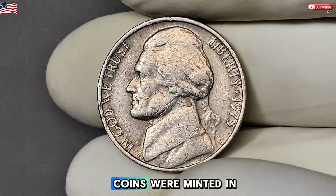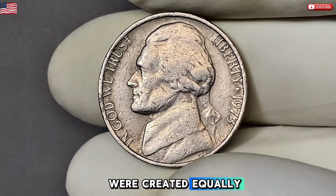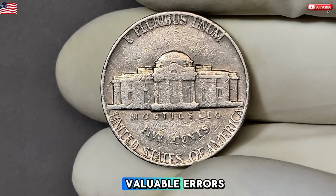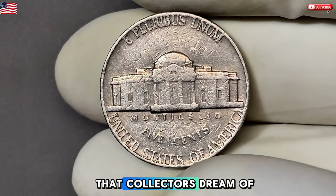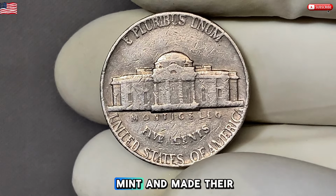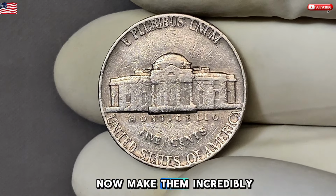While millions of these coins were minted in 1973, not all of them were created equally. And among those millions, a tiny fraction were struck with rare and valuable errors. These are the coins that collectors dream of, coins that somehow slipped through the strict quality controls of the U.S. Mint and made their way out into the world, carrying tiny mistakes that now make them incredibly rare.